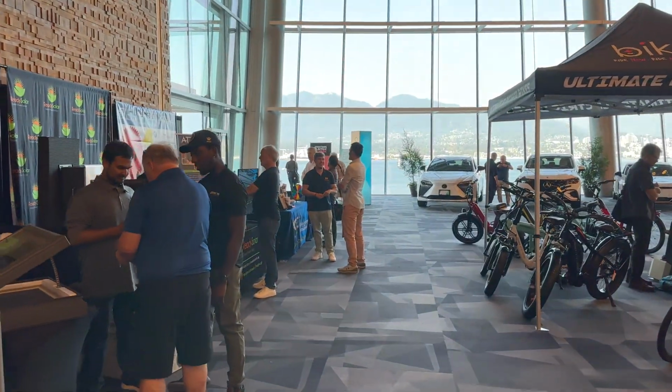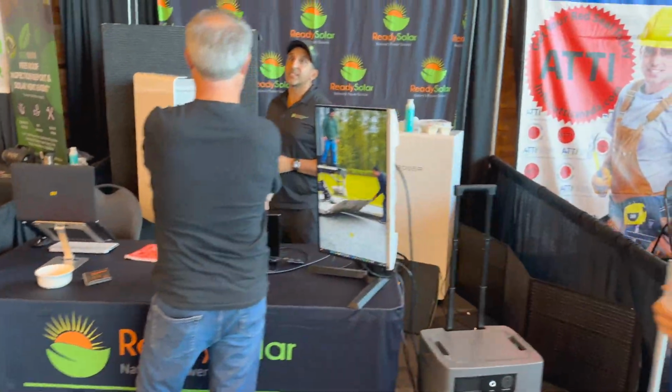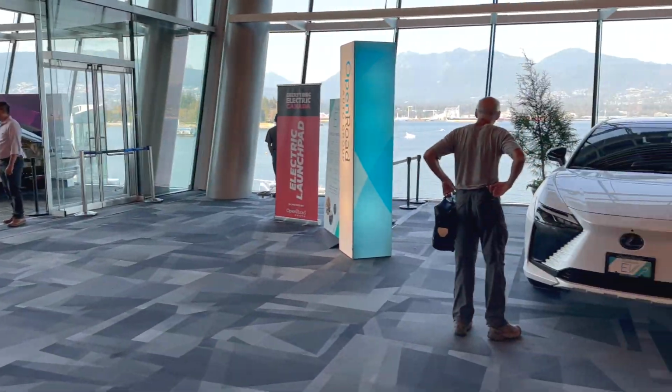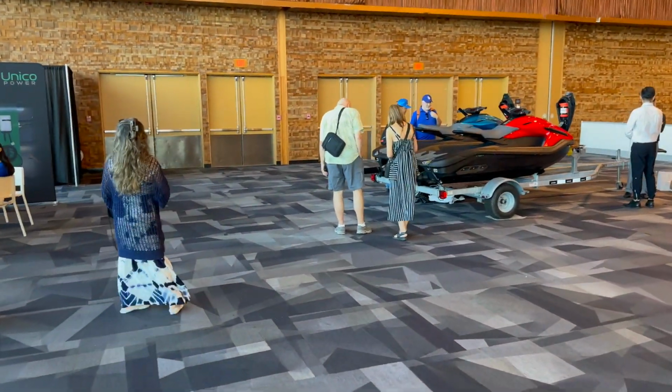So here we are at the back of the main hall. We've got everything from electric bikes to solar power here. We've got charging installations and a whole bunch of electric vehicles here. Let's head over and talk to these guys.